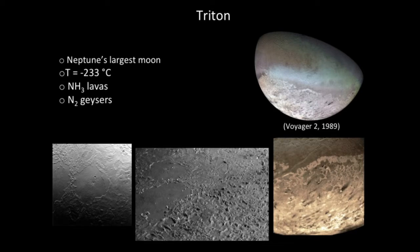If you look at the bottom going from left to right, we see these walled plains units, and the first image on your left and the image in the middle are the exact same surface from two different viewpoints. These depressions are about 200 kilometers across, and we believe that ammonia lavas flowed into these depressions, filled them up and made a smooth surface. The surface of Triton is negative 233 degrees Celsius, so having liquid ammonia there to flow can happen.